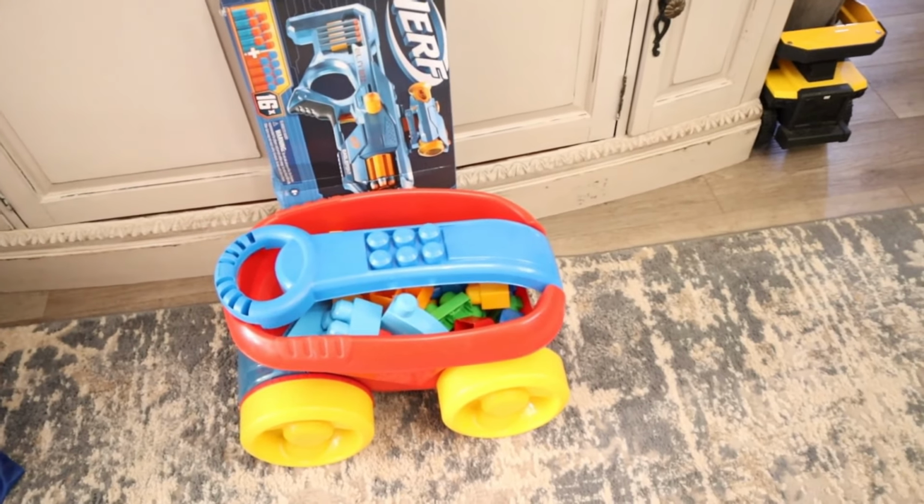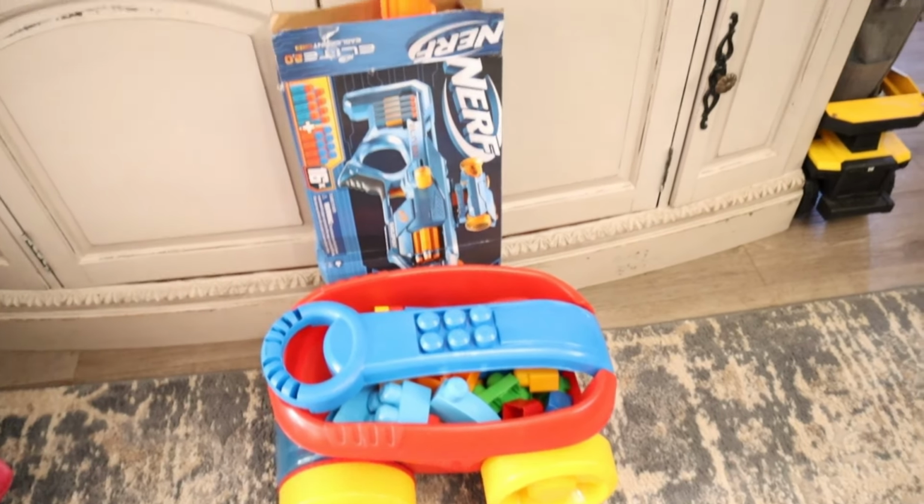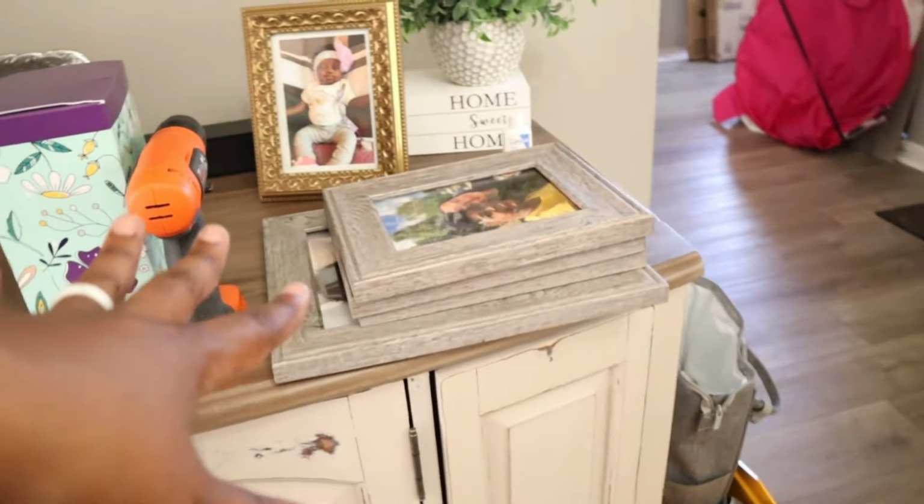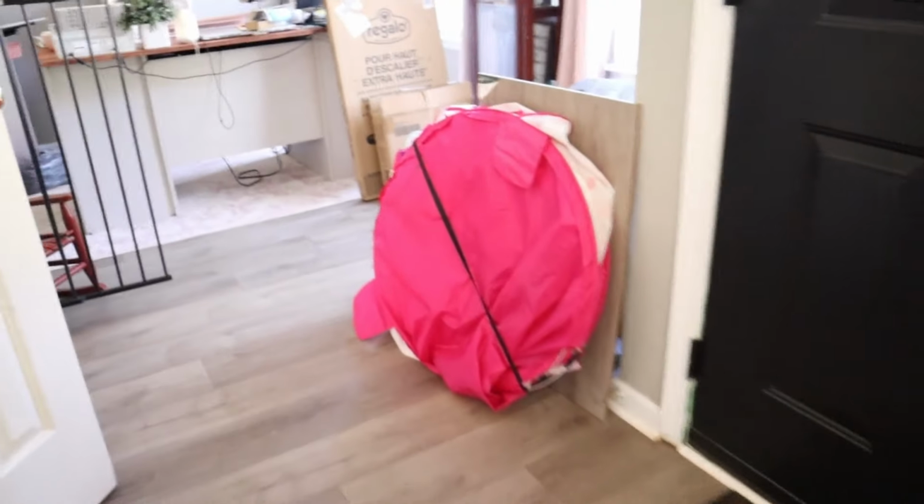DJ's Legos, I didn't have a place to put. Winter's Nerf gun. This is stuff that came out of my office, I'll show you guys about this. So over here is the things that I'm definitely donating.